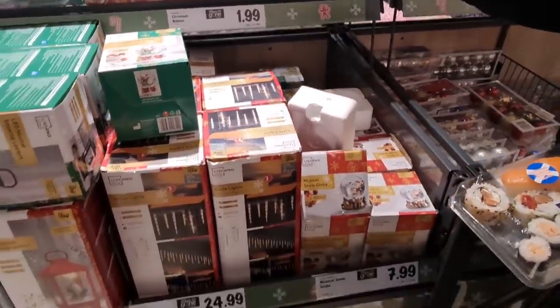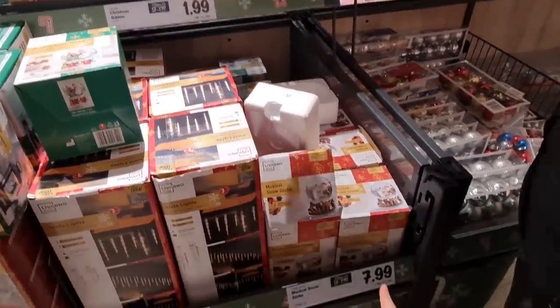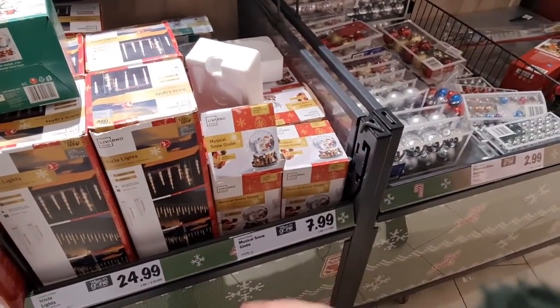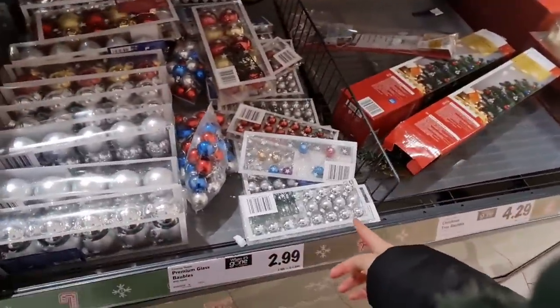How much are the snow globes? $7.99. Oh wait, it's musical as well. Yeah, it's got something at the bottom. Well, that's a good price, because in B&M I have one for £5. This is £8. Yeah, the prices here are generally pretty decent.